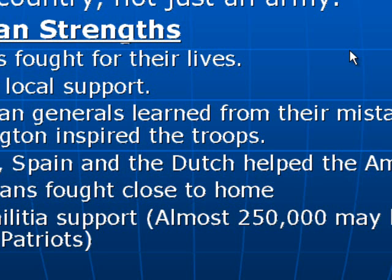The Americans fought close to home. That means they can get messages easily transferred. They can get supplies a little bit easier. They know the territory. And also they had local militia support. That's more troops, basically. More people fighting. More people with guns, not regular troops. They have almost 250,000 people fighting for the Patriots. So try to remember that number when we look at the weaknesses for the Patriots. I'll give you a little bit of time to copy that down, just a second.